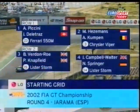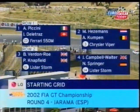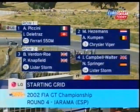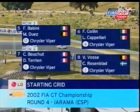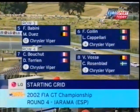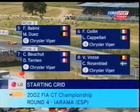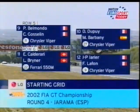The ProDrive built car has a new rear wing, which seems to have given them a bit more grip. Piccini showing with John Delatraz, Mike Hasemans and Anthony Kumpen outside row 1. Lister, Bobby Verdenrow and Paul Natfield, and then Jamie Campbell-Walter and Nicholas Springer dominating row 2. Babini and Duez in the Belmondo Viper ahead of Gollin and Capillari in the second Car Sport car. Bouchou and Therian missed the Super Pole.